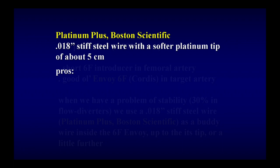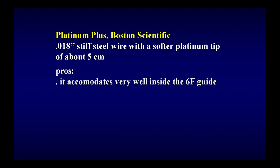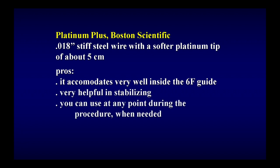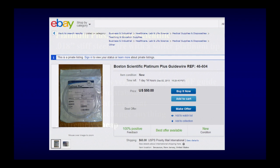This is a wire we use, an 018 stiff steel wire, which has a platinum tip of about 5 centimeters, which is soft. And if you place it in a guiding catheter, it just makes it stable. Even if you have an arch with a big tortuosity, usually the catheter goes up and down and falls down. With this wire, it just stays there. It doesn't take a lot of room, it's just 018. It's very helpful in stabilizing. You can put it whenever you need it, so you don't have to prepare it before. If you don't use it, you don't open it. No need to exchange anything. And especially it's extremely cheap. You can find it on eBay for $50. So this is the wire. I don't know if you ever used it, but it's a very simple thing and very, very effective.